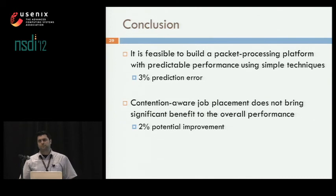Rishi from UC San Diego. This question is slightly away from what you presented today. In your work, you didn't consider the performance variation due to the packet path from the NIC to the application. Do you have some numbers showing that the performance degradation due to this packet path is not high compared to the application resource contention?